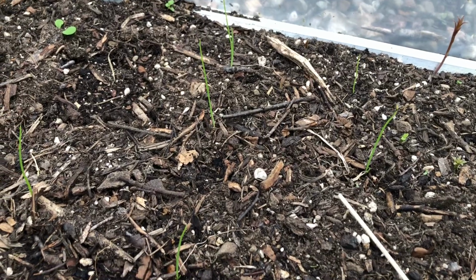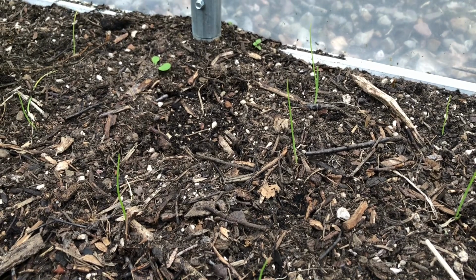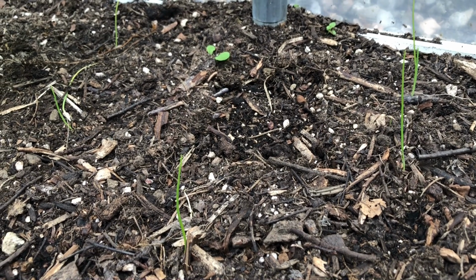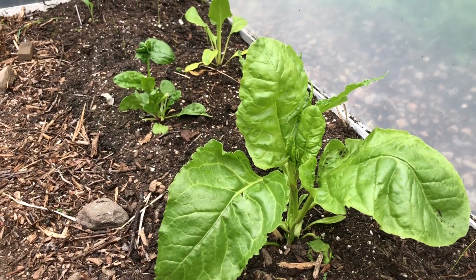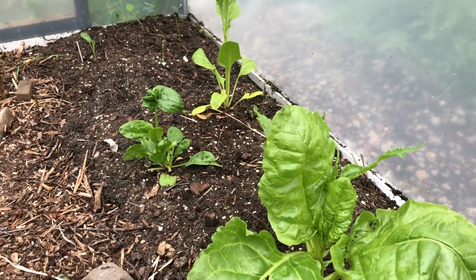And then I've got a few onions that were left over from the beds outside, so I just popped them in the polytunnel just to see how they would fare, and they're actually doing better than the seedlings that I put outside. And then up here in this corner we've got some perpetual spinach.